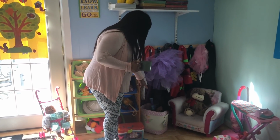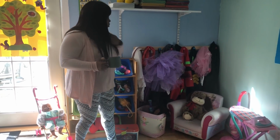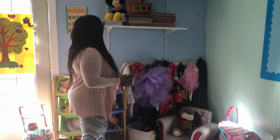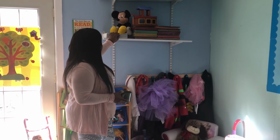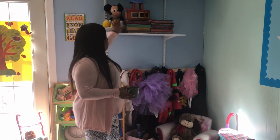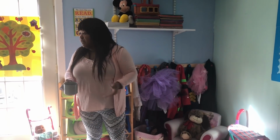Here we keep our dolls so they can pull the dolls out. They play with the dolls, as we know, little girls and sometimes little boys like to play with dolls as well. Okay, up here is another area that we are able to supply things because you never have enough storage. So up here we keep supplies.